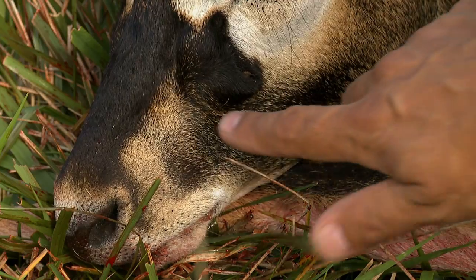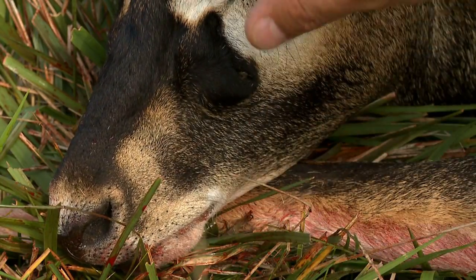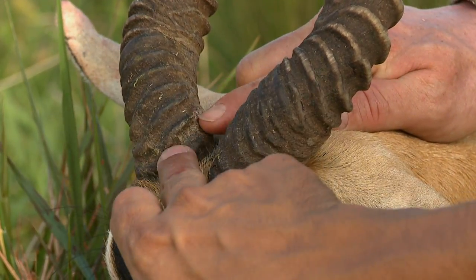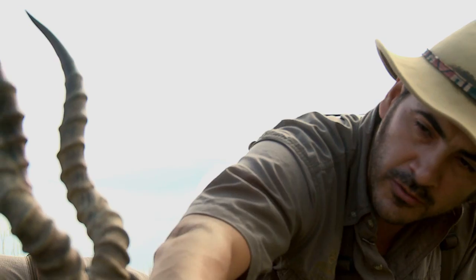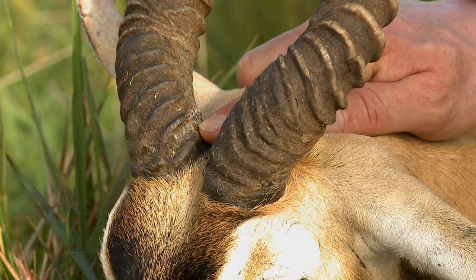I would say he's between 8 and 10 years old. You can observe here how the glands over here are swollen because he's in the rut. Obviously, we saw that he was the dominant male in the herd that we stalked. Also, you can judge the age because the horns here start wearing off, so you don't get the pattern anymore. Yeah, the ribs are... and it's a little bit chipped.